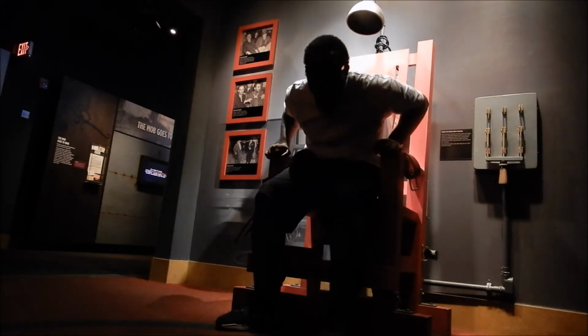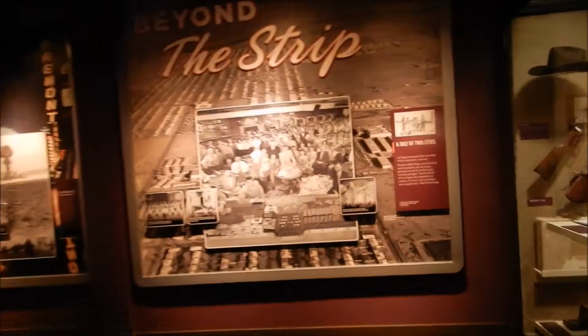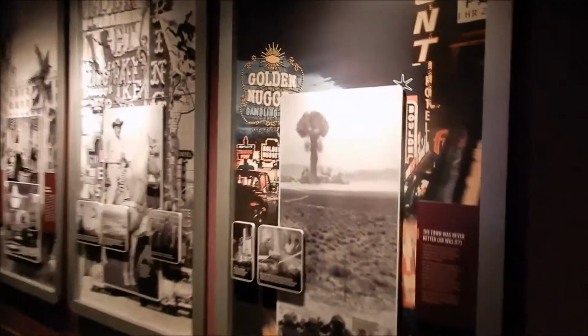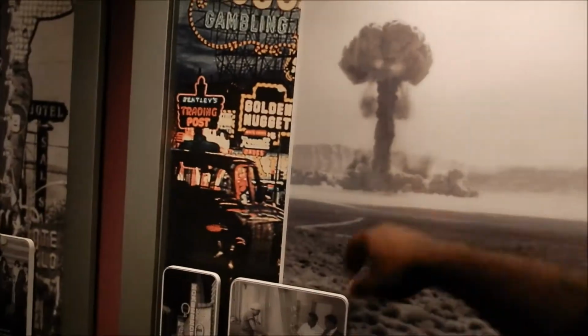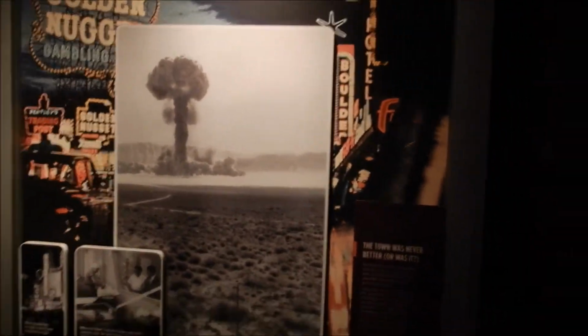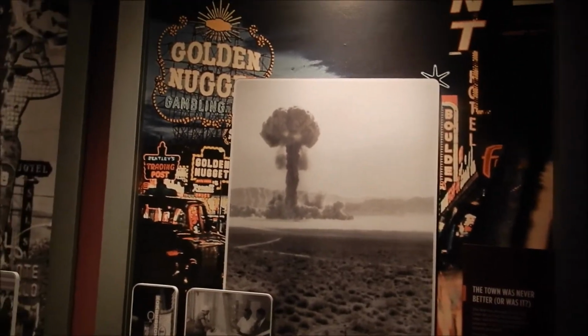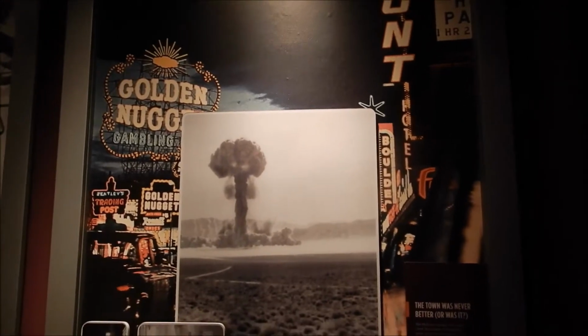Someone tells me this is no ordinary chair. No, it's not. So here's a look at old school Vegas from the eyes of the mob. There you go. And that is a photo of the nuclear bomb that they tested in Nevada. The site is still open to this day. And right down the street from here is the Atomic Testing Museum, which is really cool.